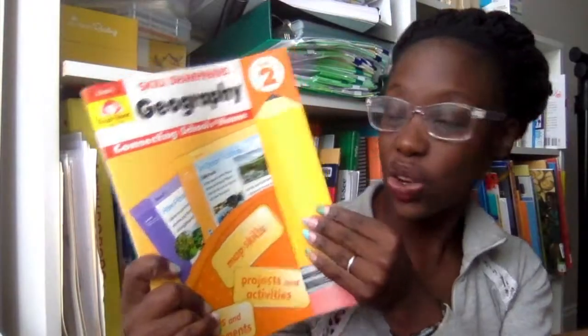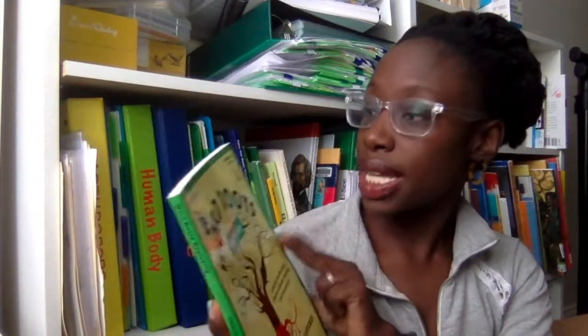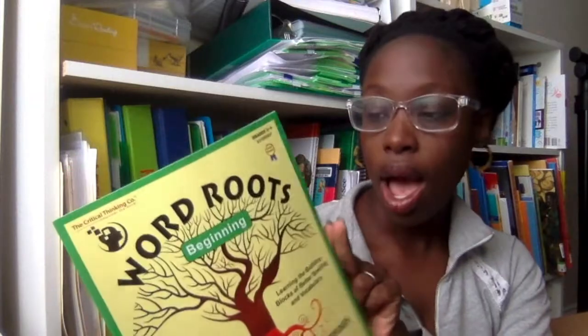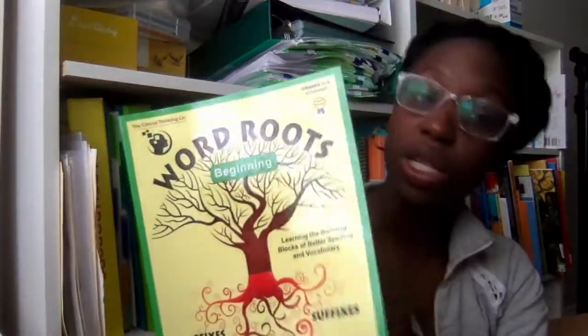We have Geography Skill Sharpeners Grade 2. I'm very excited about this. So, Word Roots: prefixes, suffixes, and roots, learning the building blocks of better spelling and vocabulary. This says grades 3 through 4, so we probably won't get into the nitty gritty of this until after we're done with AAR 3.